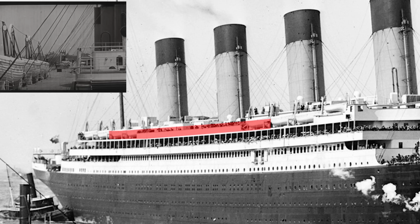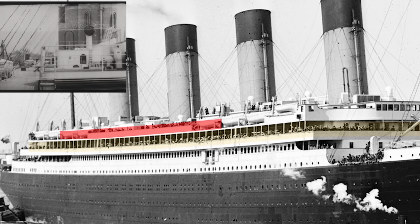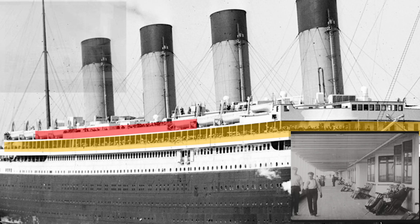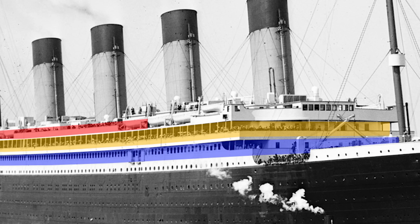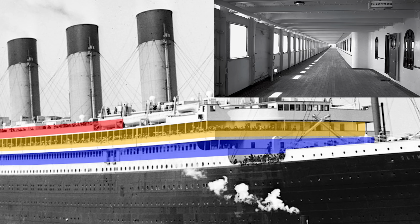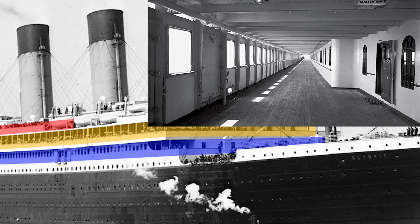The first was up on the exposed boat deck at the top of the ship, then below that was the open promenade on A deck that ran the length of the superstructure, and then below that could be found a fully enclosed promenade space to protect passengers from the elements, with natural light coming through from big square windows that could all be hand-cranked open.